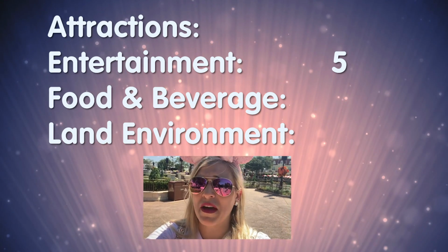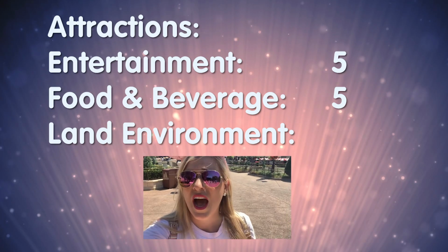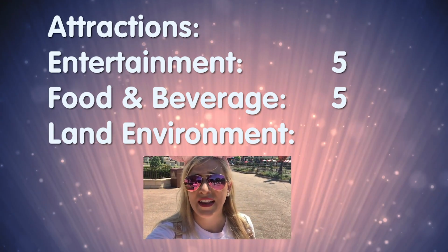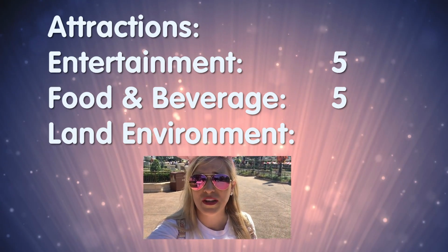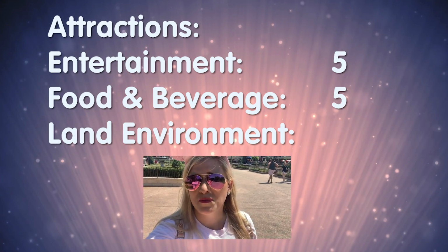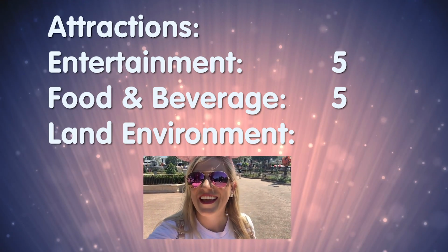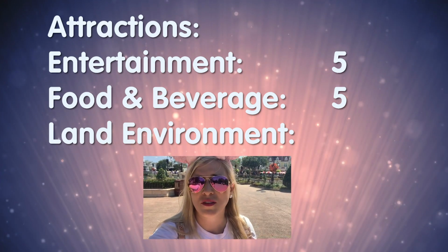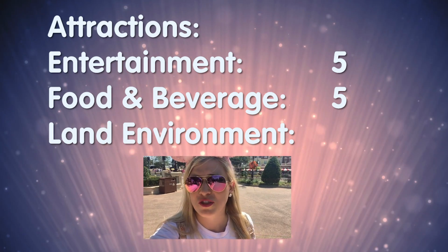I'm also giving food and beverage a five because Casey's Corner is iconic. Gotta get those corn dog nuggets and that cheese. Obviously, I'm obsessed with coffee and Starbucks is here. I also think character dining is usually a fun idea, so you've got the Crystal Palace. And the Plaza, another full-service restaurant, kind of a sleeper hit, plus Plaza Ice Cream Parlor, delicious, smells oh so good. So five for food. Oh, Tony's too, wow, there's a lot of places to eat here on Main Street USA. Tony's would probably be my last choice of the three restaurants though, but still, three sit-down restaurants, quick service, coffee, ice cream, what more could you want?